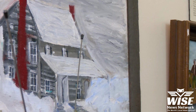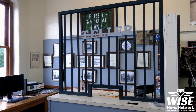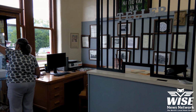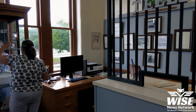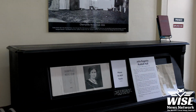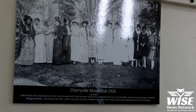We love them. But this area was sort of the offices, but also they have a bank exhibit. This is a teller, I guess, an exhibit of a bank. They also have an office here for the museum. An old piano here. Piano was from the home of Mel and Kate Rudisell, Cherryville Music Club, 1926. I bet a lot of people can find their relatives in that picture, for sure. Oh, it has the names down there.